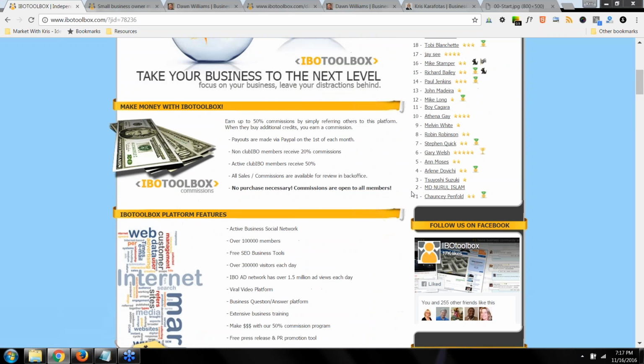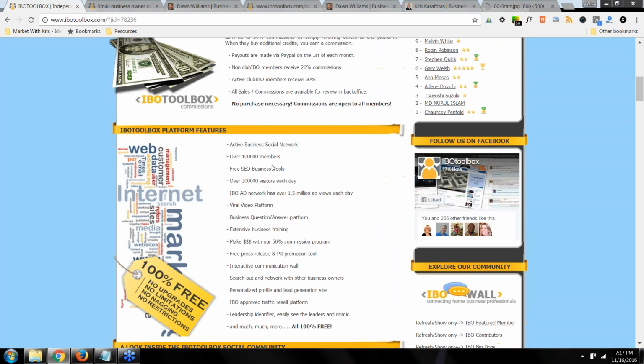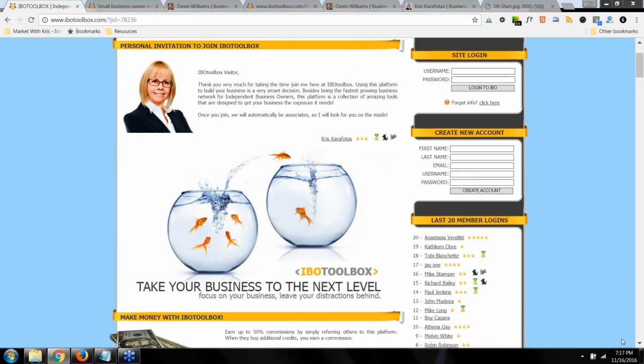And I don't know if you've seen the front page, if you're a member that's been around, but this recently changed. The front's changed a little bit and it's been simplified. There's not as much verbiage on the front. It's just the bullet points of what IBO is all about. So you might want to take a look at that because I think it can help you design some ads for recruiting new members to IBOtoolbox. You can put together some ads, like text ads. Okay. All right.